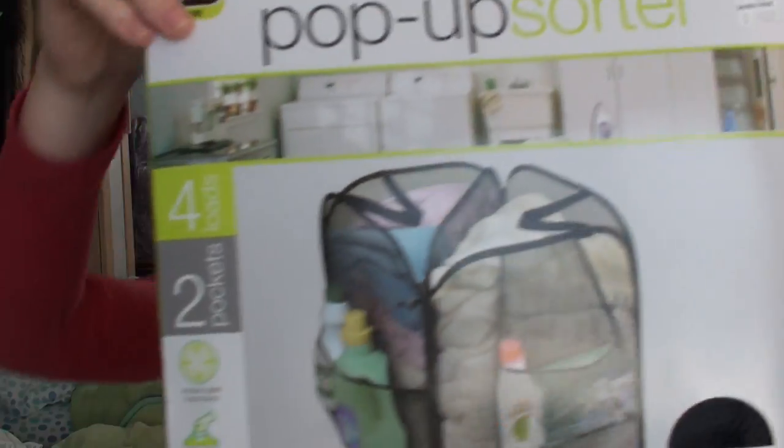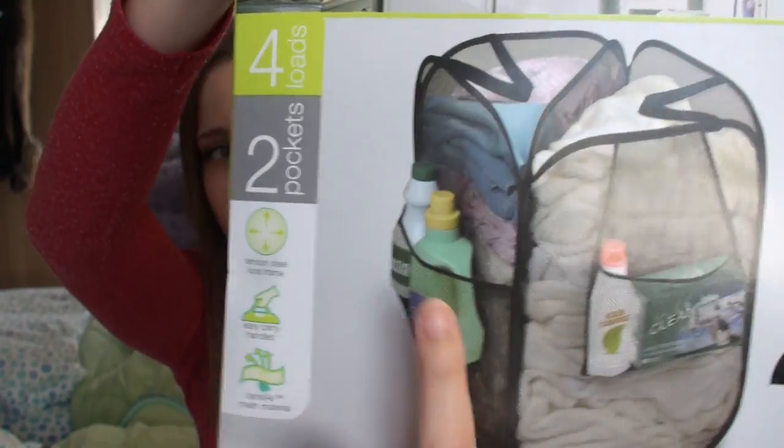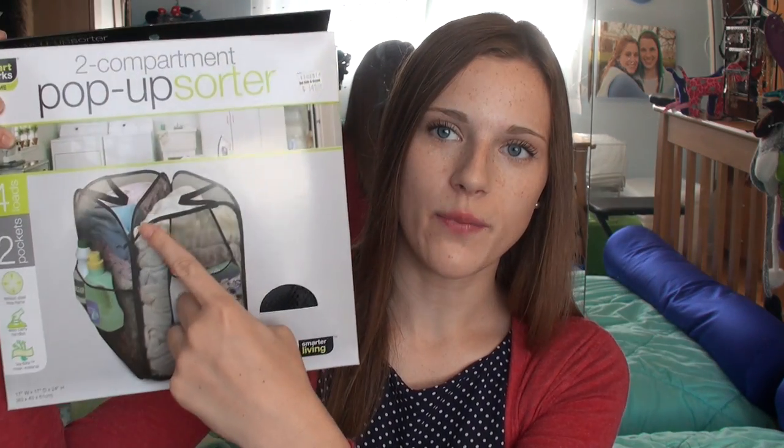I also got a laundry hamper. I had a little bit of trouble picking out what I wanted in a laundry hamper, and originally I wanted something that was really cute and would match my room. I ended up going with functionality. Here's what the hamper looks like. As you can see, it does have those 2 sections and also some sections to carry your laundry detergent in, which I feel like is extremely helpful, and it's also a pop-up one, so when you're traveling, it will sit flat. It has a divider in the middle. You just throw the lights and darks in and start sorting them before you even get to the laundry room. And it does have handles for you to carry when you are going.